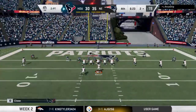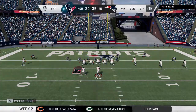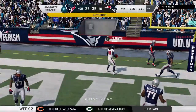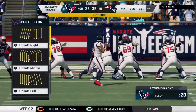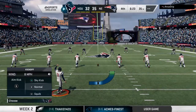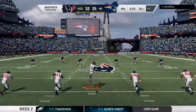Here we go now as we get set for a big two-point conversion. Let's go, defense. Out of the gun, Watson. And this is caught. They got it. And that could be an important 2 points. It gets them back within a field goal. Now after the touchdown, it's Zuerlein. He'll kick it away.